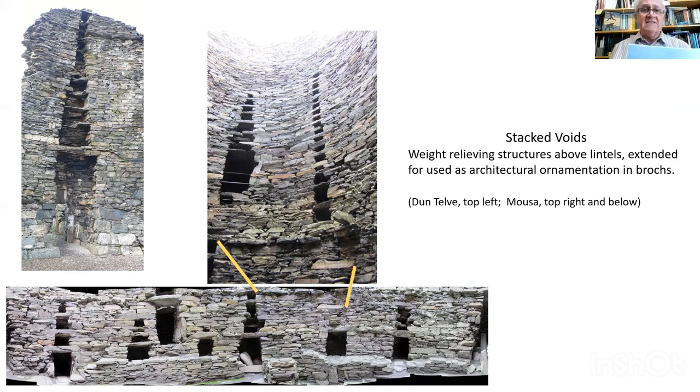The simple purpose of a stacked void is to remove the pressure on the center of the lintel over a passageway. Stone is not at its strongest in that configuration, and weight on the middle of the stone will 9 times out of 10 break it. These sort of arrangements protect the lintels. But of course, you only need to do it once or twice or 3 or 4 times to achieve that effect. And therefore, we can say that the long stacked voids are an architectural choice, a cognitive choice undertaken by the builders of the brochs.